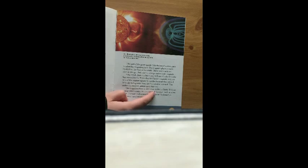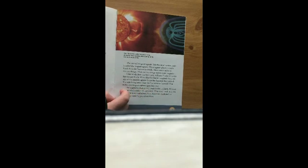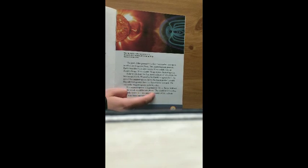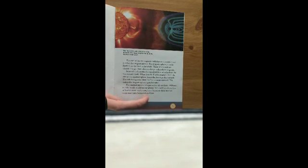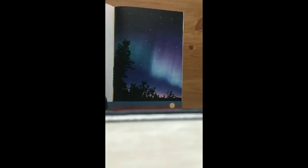The magnetosphere is important to life on Earth. Without it, solar winds would hit our planet. This could result in a loss of Earth's water and atmosphere. Scientists think such an event may have happened on Mars.